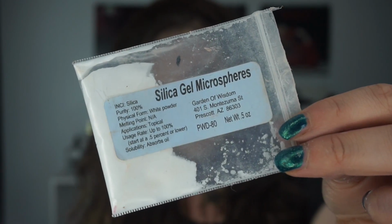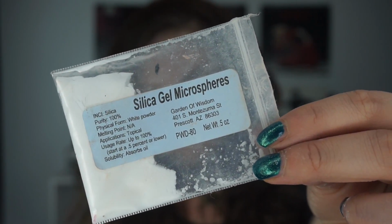This just looks so wrong, but it's a really good product. It makes my skin look really smooth and soft, and it just really gives your skin that airbrushed finish. I really enjoy using that. We're getting down there now.